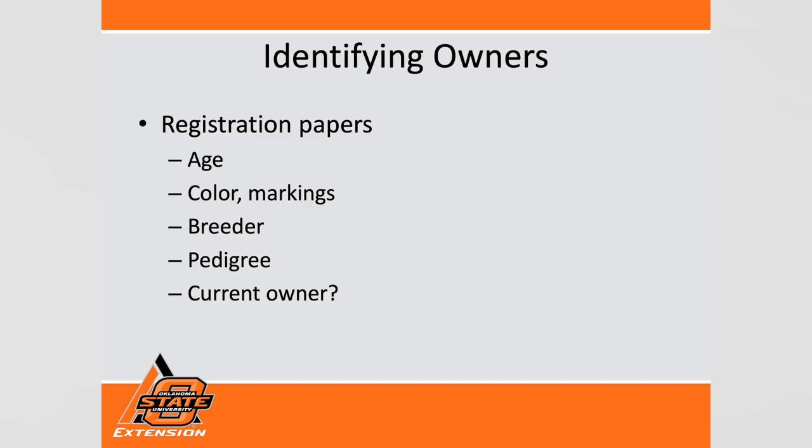Some other fun things about the horse industry: a lot of times people want to use their registration papers to identify ownership. However, that may not be that helpful for you, because a lot of registration papers don't have pictures of the horse at all. It would just have a description. And honestly, we change ownership of horses quite a bit. That's part of the horse industry. We sell horses quite commonly.